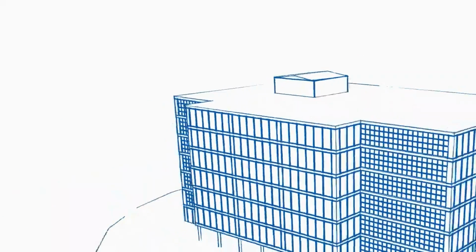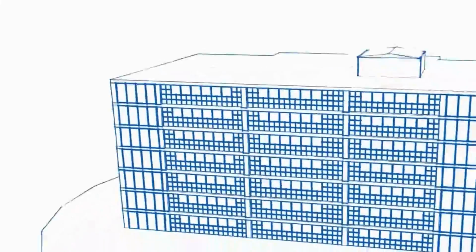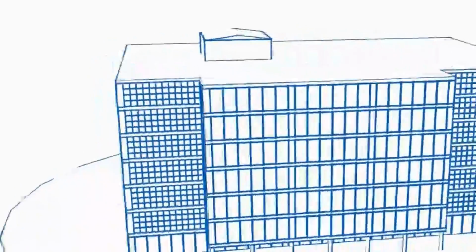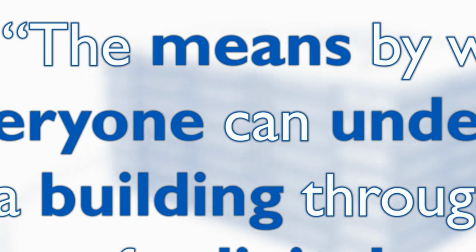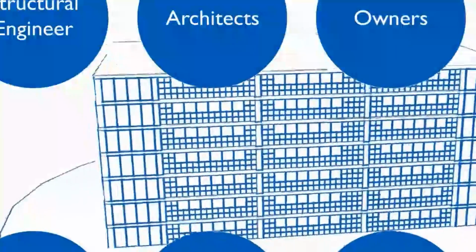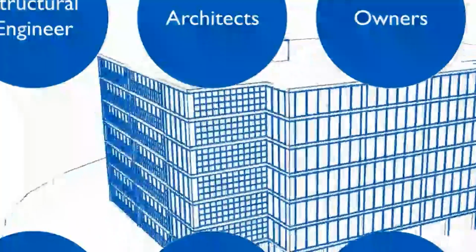In terms of what BIM actually means, the acronym is Building Information Modelling, but it does get confused with BIM Level 2, which is the UK initiative. And probably the best definition of BIM that I tend to use comes from the MBS, which is the means by which everyone can understand a building through the use of a digital model. That model might not be 3D, it might be a data model, but this is the concept of BIM, making sure everybody understands the building through the use of a digital model.